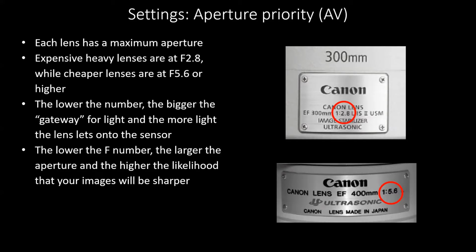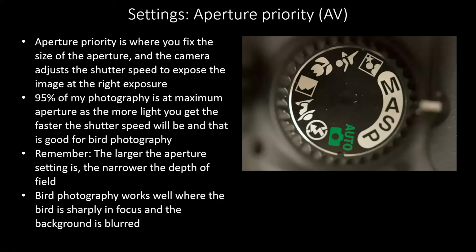the bigger the hole is, the more glass that needs to be put into building the lens, and therefore the heavier and the more expensive the lens becomes. But if you have a large aperture, it lets in a lot of light, and you tend to be able to take photographs at a much faster shutter speed. And shutter speed is very key in terms of exposing an image in a sharp manner.